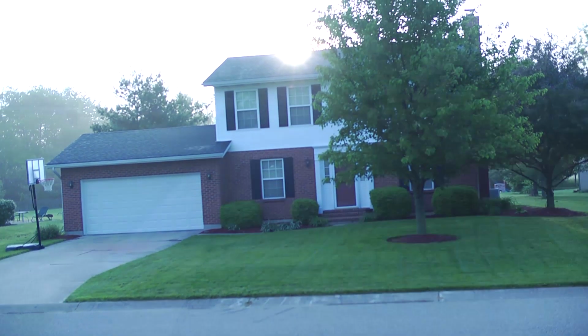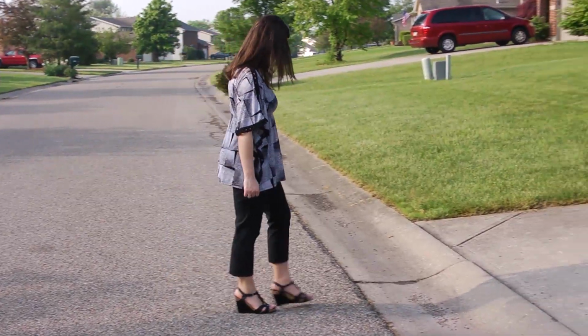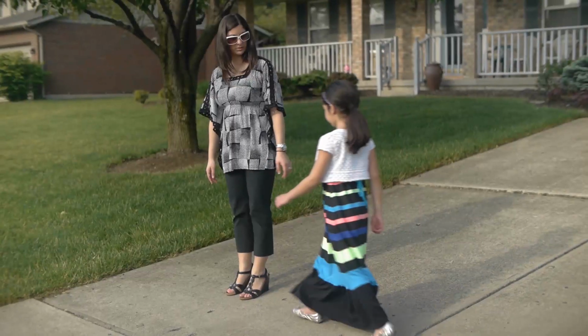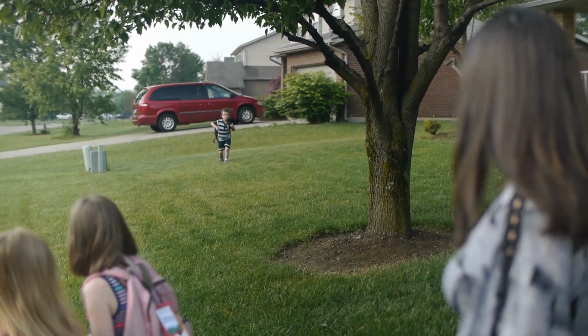One of the first things we're going to talk about today is getting on the bus, and how to do that safely. As the school bus approaches your school bus stop, you want to be at least 20 steps away from the bus. This is an area we call the designated place of safety.